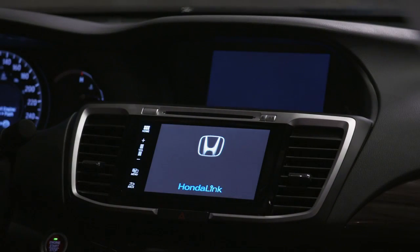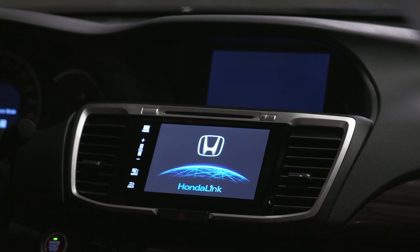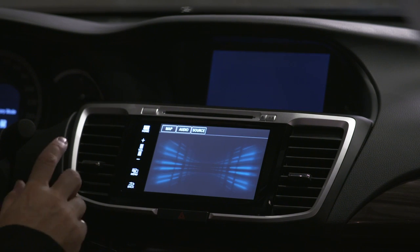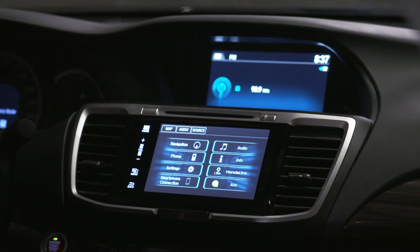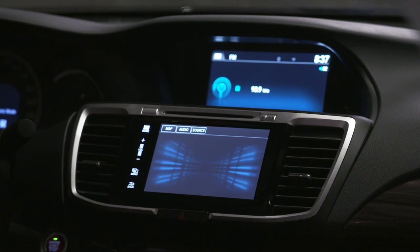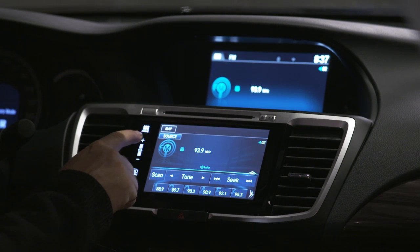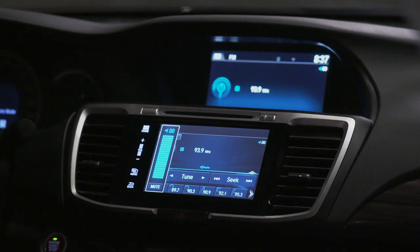In the Honda Accord, you'll find a Honda Link. In this particular application, there are 2 screens, and what's interesting is that frequently both screens are displaying the same information. Now, the only way to control these screens is by touching them. There is no HMI commander, which means if you're on the road, you're continually touching this, including when you're playing with volume. It's not a safe way to drive.